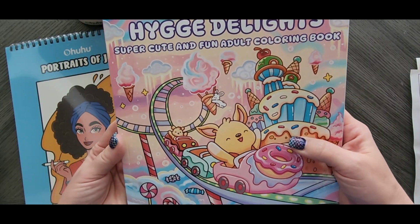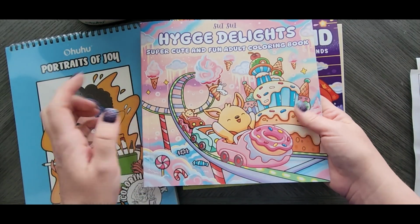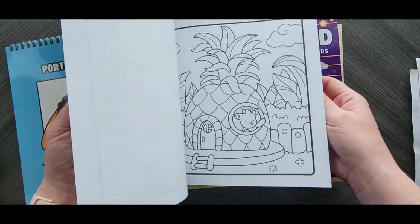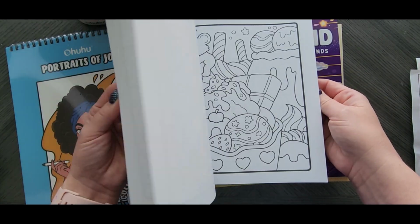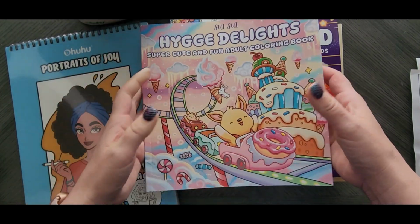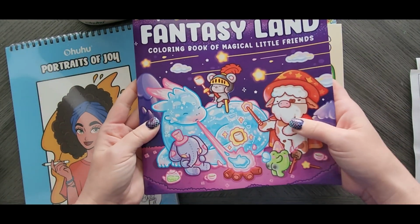Then I got this Haiji Delights one because it had treats and, well, they just look so happy. So I was like, alright, fine. This one's also Create Space paper. But a lot of these look really fun to do with markers. I need to quit buying these and start coloring in them.